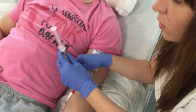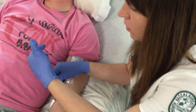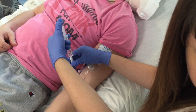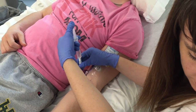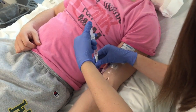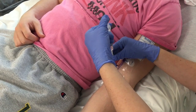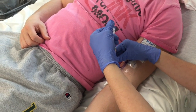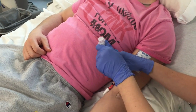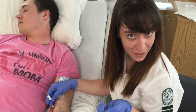And it's very important that you use a push-pause motion when you are flushing the PICC line. This creates turbulence in the catheter, and it helps keep the catheter clean and prevents occlusion of blood or medication residue. And then you would remove the saline flush, and that is how you flush a PICC line catheter.